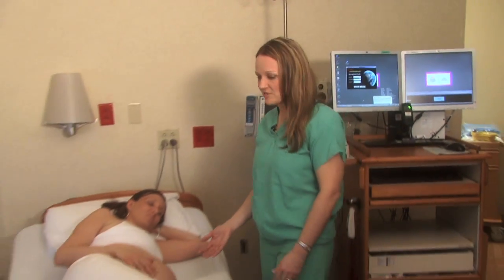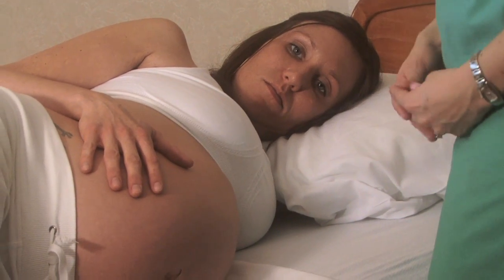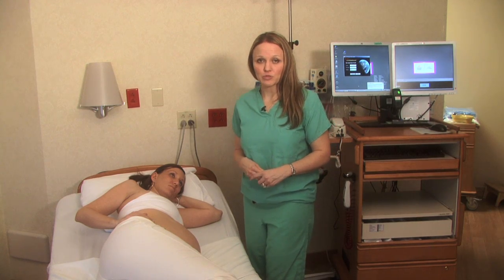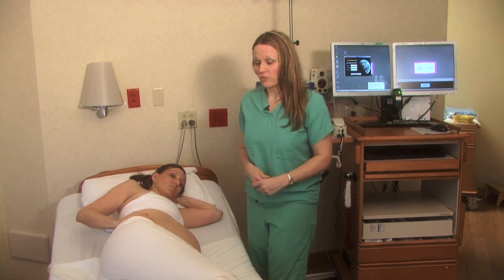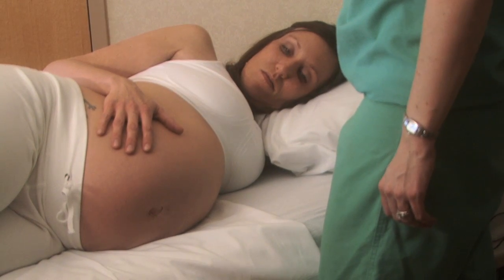There are many positions that you can utilize during the first stage of labor. One of the positions that you can use is a sideline position. This position is wonderful for early labor as it allows you to rest during the contractions. Often women are able to get a little nap in between their contractions and you don't use a lot of energy with this position, so it can be really beneficial in those early stages of labor.